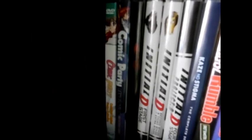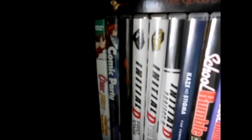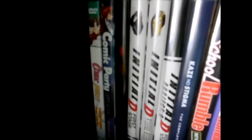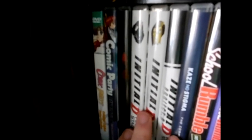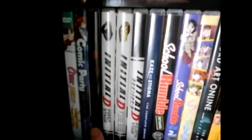First up we have Comic Party and Comic Party Revolution. Comic Party Season 1 was released by Right Stuff, but then Season 2 was released and dubbed by AD Films before being transferred to Funimation. And this is the Save release. In fact, most of these on this shelf are Save releases, just so you guys are aware. This is Course Princess right here.